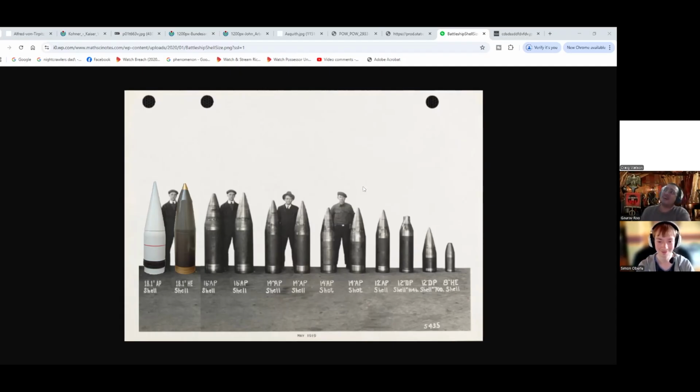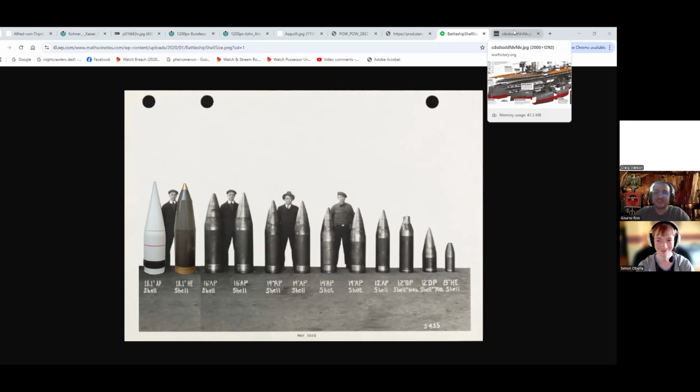I remember going to the Imperial War Museum when I was in London, and as you enter the compound and just walk forward, there was, I think, a 15-inch shell. Not sure the exact caliber. It's well over 6 feet tall, one shell. Yep. Well, at least it's not Schwerer Gustav's shell.